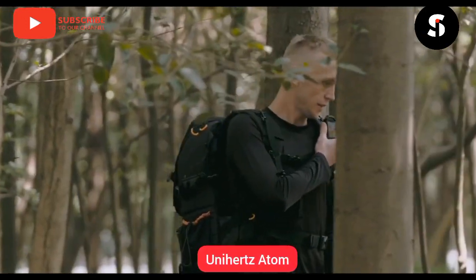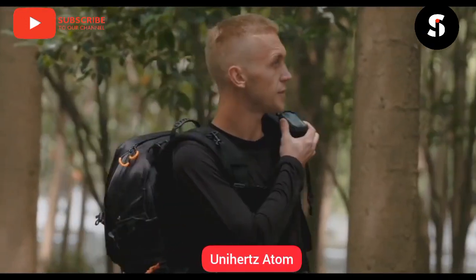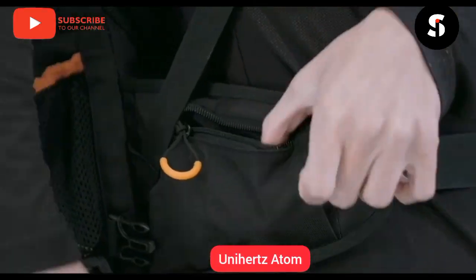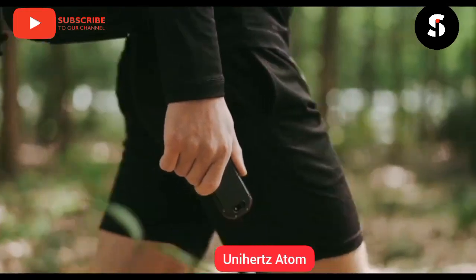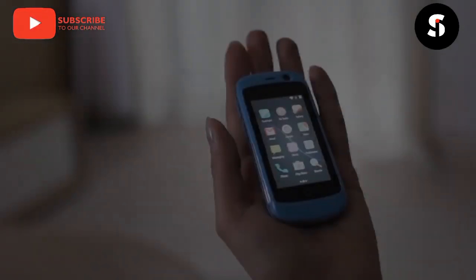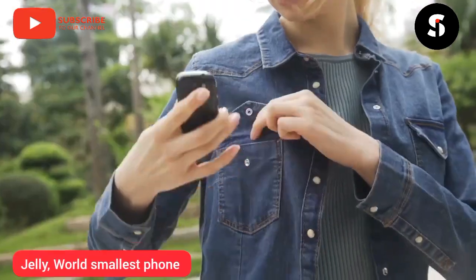Atom is so tiny that it can fit in the palm of your hand, and you can easily keep it in your pocket without even being noticed. Tiny and powerful, you can take it anywhere you want. A smartphone that fits in the palm of your hand.